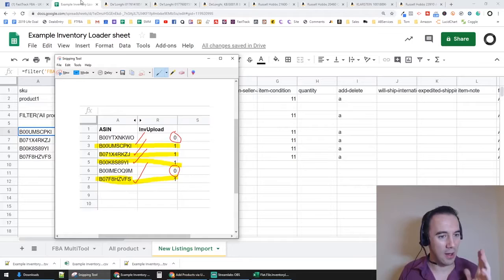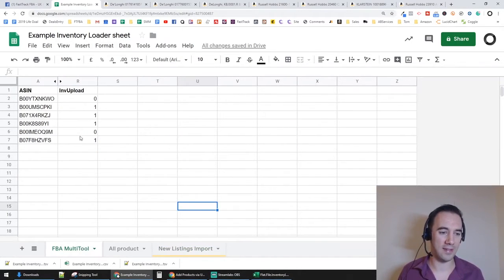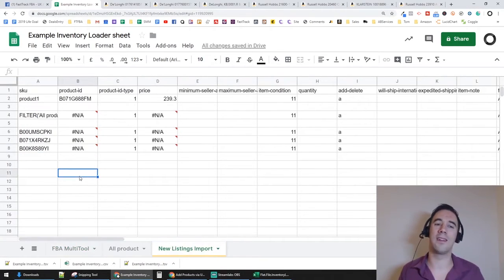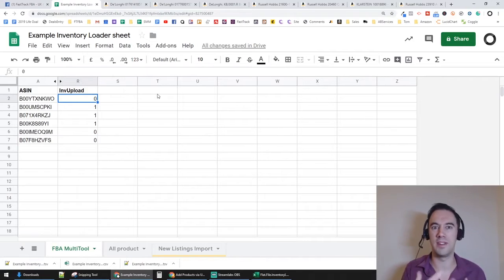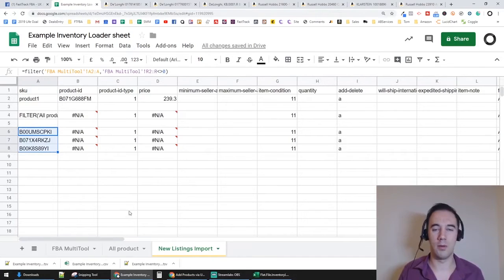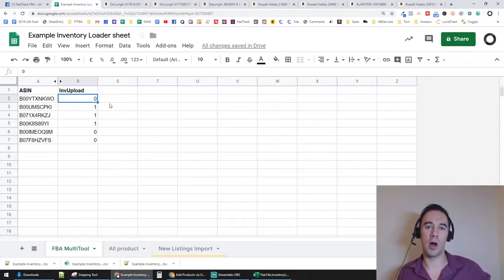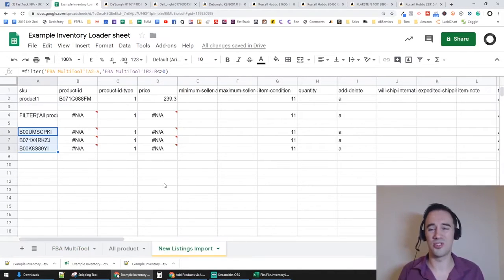That's great. Now, let's just double check, and I want to get rid of this last one, VFS, and let's change VFS to 0, and come back to here, and VFS is now gone. Brilliant. So what does that mean? It means every time we change a result here, inventory upload from 0 to 1, what does it do? It adds or removes that value right here, which is great, because it means once we've maybe got our VAs to send us all our products, once we're happy, we change it to 1, and then what we do is we just load this up, and then we can literally download it and send it.